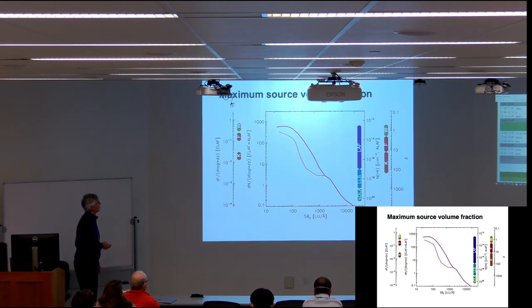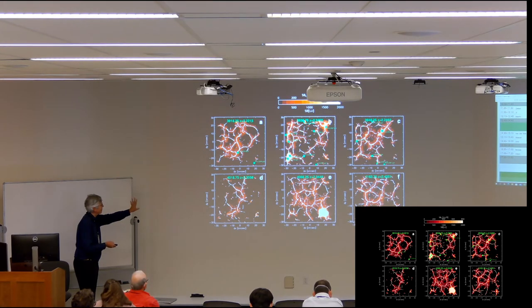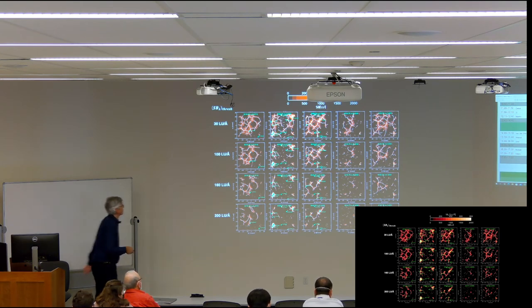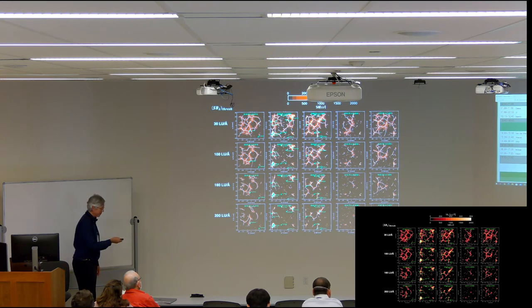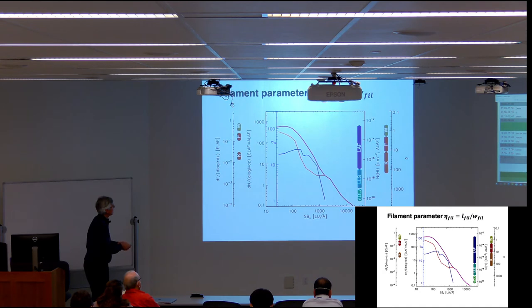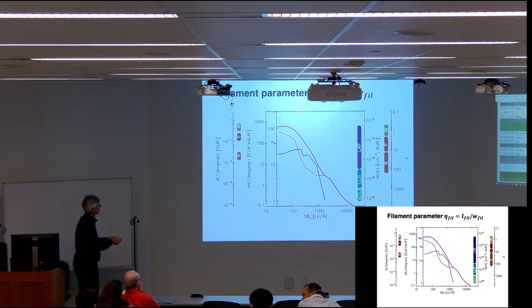Okay, maximum source volume fraction. I told you that we can detect individual sources. These are discrete in voxel space, in three-dimensional space in the data cube. As you decrease the isophote from bright, where you get individual discrete sources, the sources start to percolate and become larger and larger. If you take the largest source in any given redshift bin, you get how much of the emission is taken up by a single source, and this starts here and goes up to here. So a significant fraction of this is a percolated single source, connected in three-dimensional space.